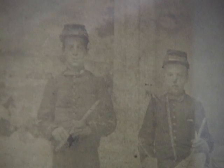This is a photo of George and William Majory. George is the smaller, younger of the 2. He was 11 and his brother was 15, and they served in the Civil War in the Fife and Drum Corps and were involved in many, many battles in the Civil War, Antietam, Petersburg, Cold Harbor, Bull Run, and somehow survived all of that.